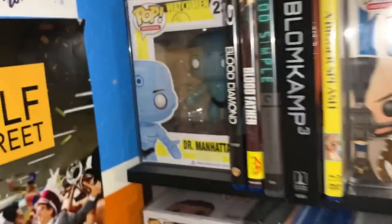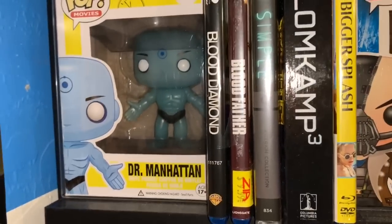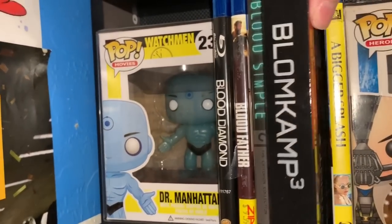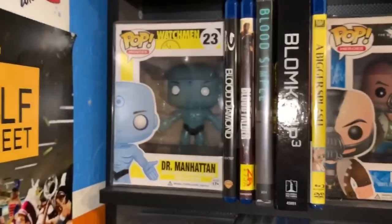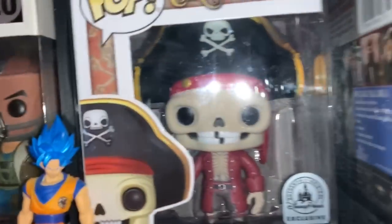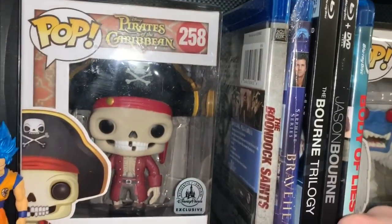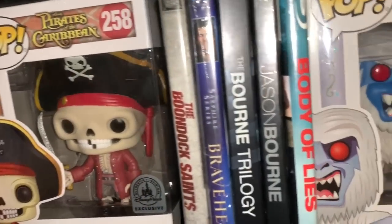Now we're moving down. Right here, we got Blood Diamond, Blood Father, Blood Simple, Blomkamp 3-pack. This is all his films. District 9, Chappie and Elysium. District 9 is easily my favorite. A Bigger Splash, Boondock Saints, Braveheart. And I know there looks like a film that is missing. It is, and that film is Blockers. It is in my parents' room, and I forgot to get it before recording.